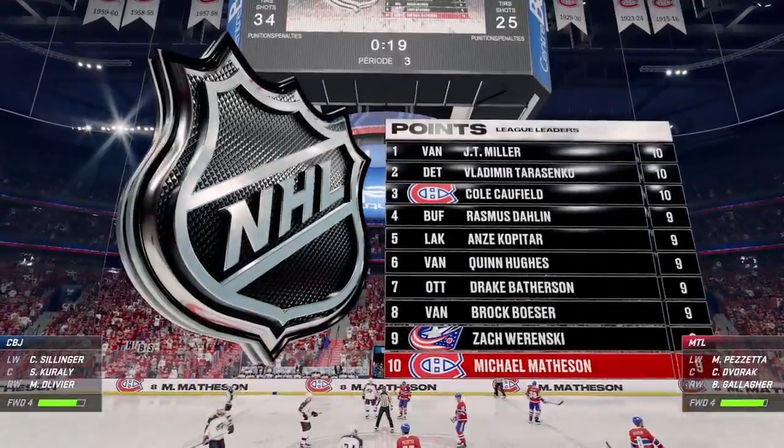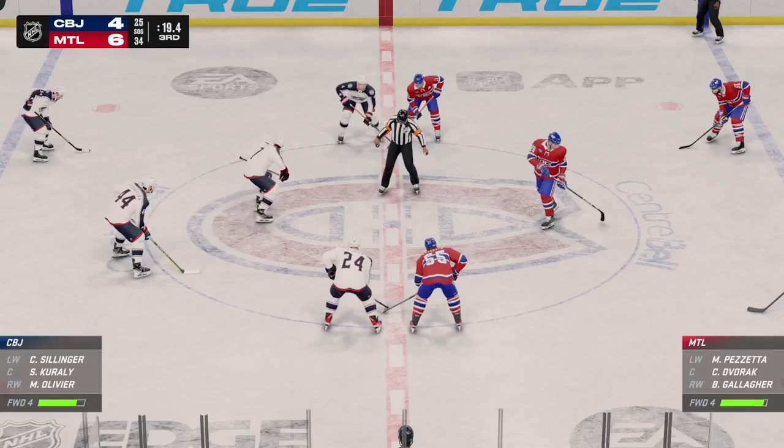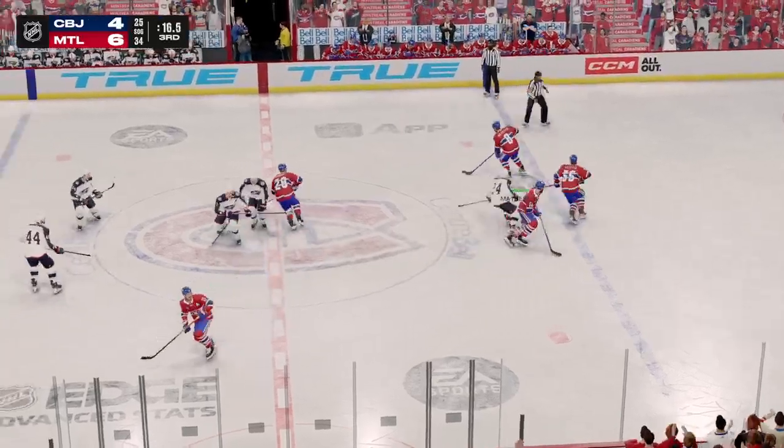Tenacity on full display after that empty netter. Yeah, and they earned the empty net, right, James? They got themselves a lead. They were urgent all game, and they just capitalized at the right time. And sneaks in and grabs possession.